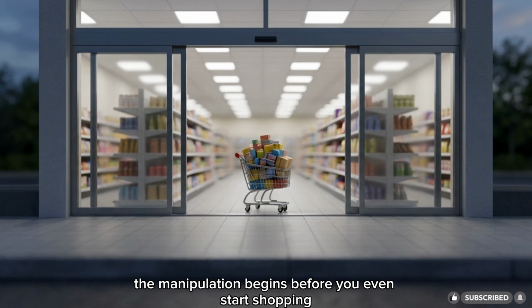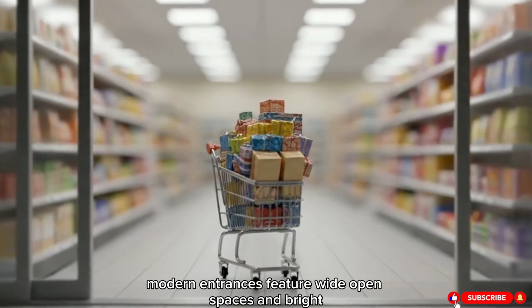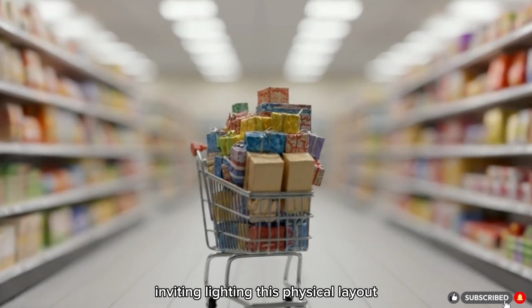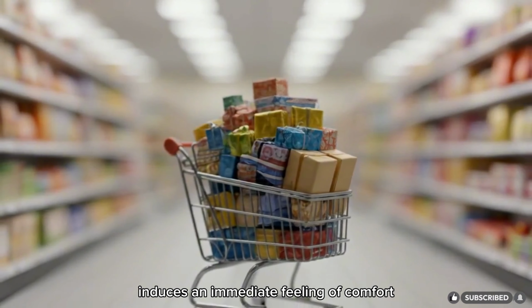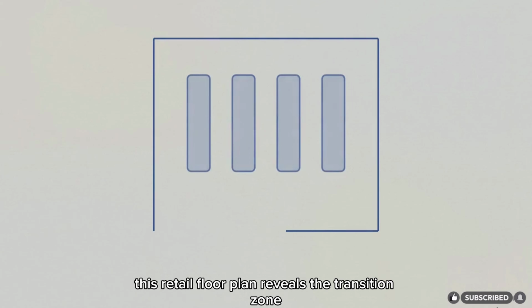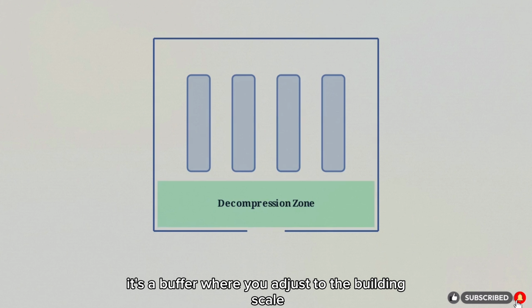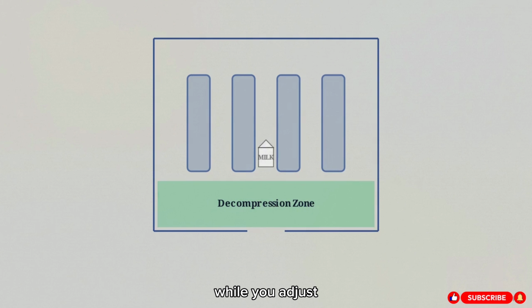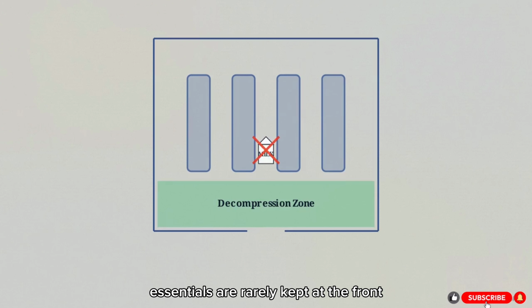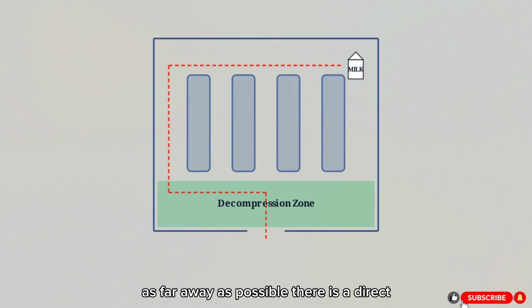The manipulation begins before you even start shopping. Modern entrances feature wide open spaces and bright, inviting lighting. This physical layout induces an immediate feeling of comfort and encourages exploration. This retail floor plan reveals the transition zone in green. It's a buffer where you adjust to the building's scale. While you adjust, essentials are rarely kept at the front. Instead, the items you actually need are hidden as far away as possible.